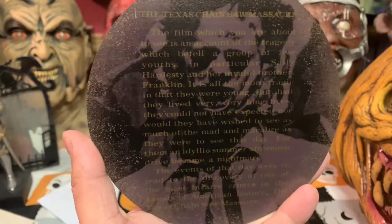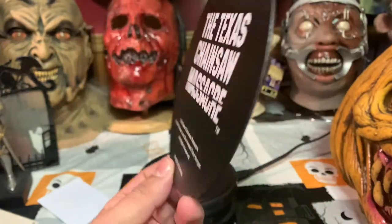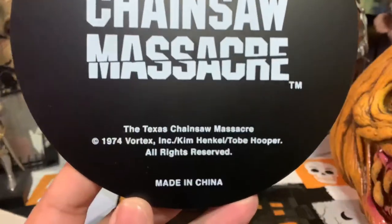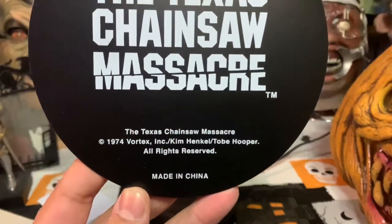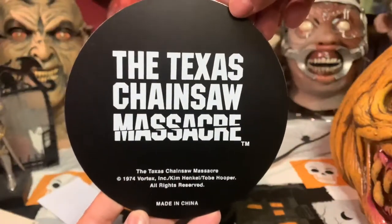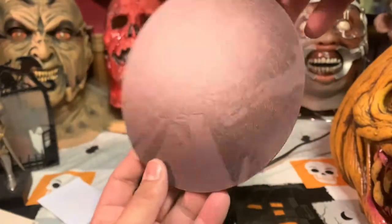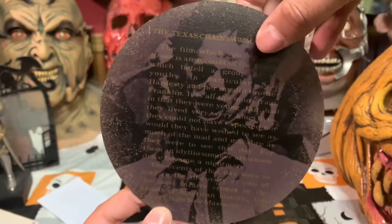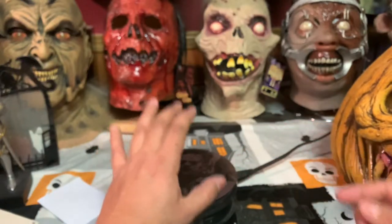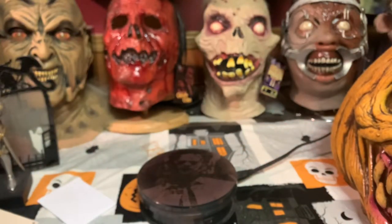Absolutely perfect. An amazing intro to an amazing movie. And if we look on the back here, we have the Texas Chainsaw Massacre, and then we have the rights reserved and, you know, made in China and stuff like that. Beautiful Texas Chainsaw Massacre. And I really do love that we got Leatherface on the metal right there. Now, it is magnet, so Leatherface does click to it, but we're gonna bring him out.